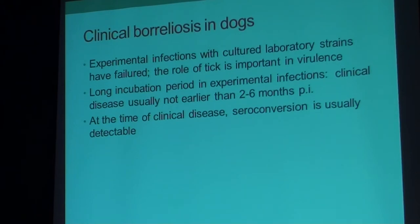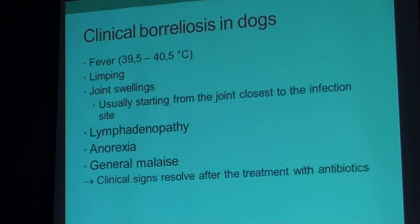And when the clinical disease is present, the seroconversion is already there usually, so this antibody measurement is okay. But again, what is the value of the seropositivity? That is, of course, under discussion. Okay, clinical signs: high fever, limping, joint swellings, and joint swellings usually start from the joint that is nearest to the tick bite site.